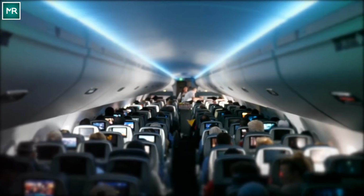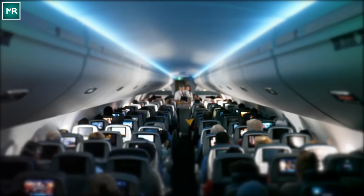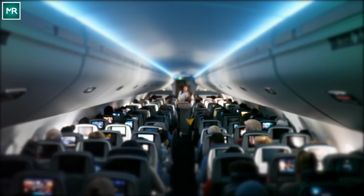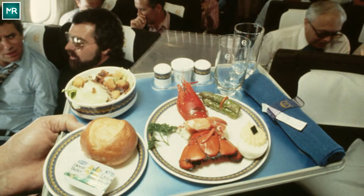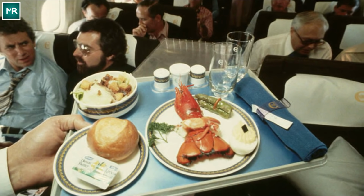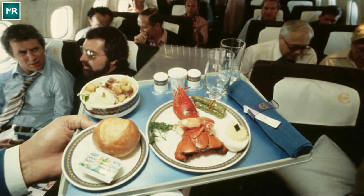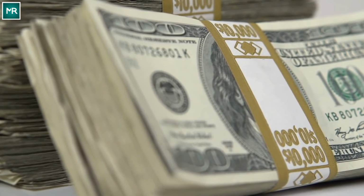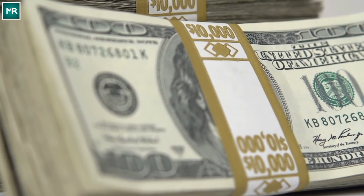Just imagine boarding a commercial flight and this was the first thing you saw. A dazzlingly well-dressed hostess handing out glasses of Dom Perignon and truffled lobster skewers. Well, extravagance like this actually exists. Of course, you need to be willing to shell out a boatload of cash to experience it. But that's what makes the royal family so unique. They have the cash and they have the plane, the Concorde.